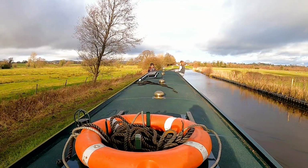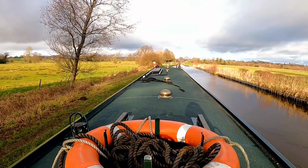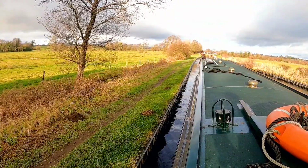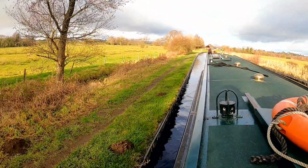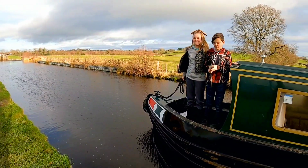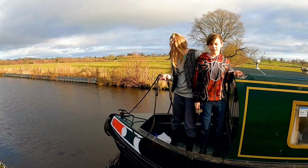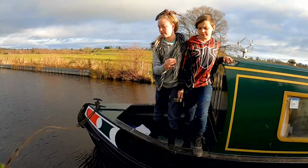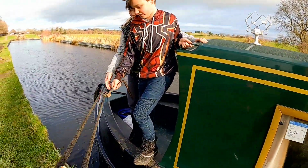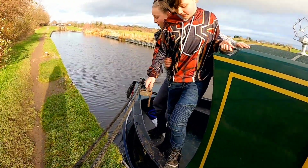Okay guys, you ready to go? George is operating lock number 1. You ready for action? Okay. George is in charge of the bottom lock and Ollie on the top lock. Throw it. Got it. Okay, you're gonna have, okay. Alright, I'll go further up. Oh, okay.